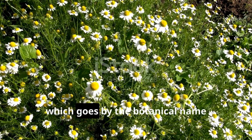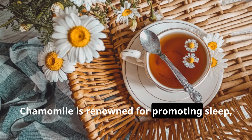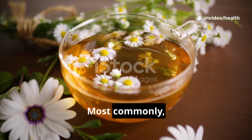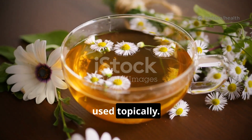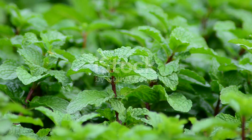Next up is chamomile, which goes by the botanical name Matricaria chamomilla. Chamomile is renowned for promoting sleep, reducing anxiety, and helping with digestion. Most commonly, it's enjoyed as a tea, but you might also see it in extracts or used topically. Just a note, anyone allergic to ragweed should avoid chamomile.